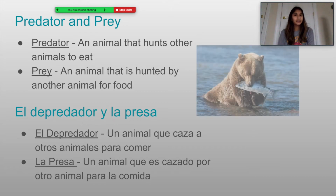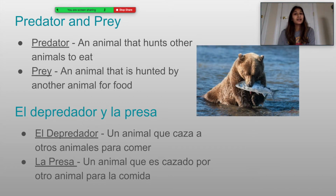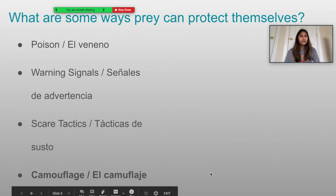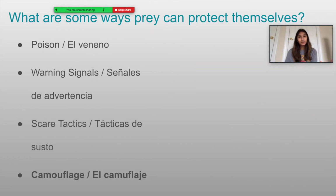So let's look at an example. In this example, the bear is the predator because it's hunting the fish to eat, right? And the prey, in this case, would be the fish because it's being hunted by the bear. And in this example, we have a bird being the predator because it is hunting another animal to eat. And we have the insect that it's eating being the prey because it is an animal that has been hunted by the bird.